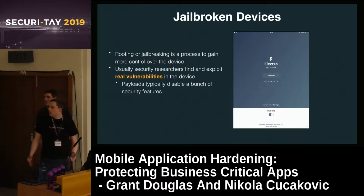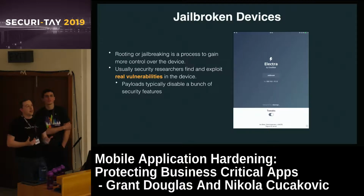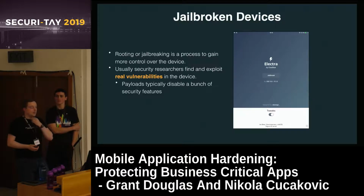So basically, jailbreaking is the process to gain more control over your device. And for the most part, if you're super tech savvy, then maybe there's an argument to say that you're probably comfortable working with it. In the industry, we have lots of jailbroken and rooted devices to do our assessments. You have to just be very cautious about what you're doing.